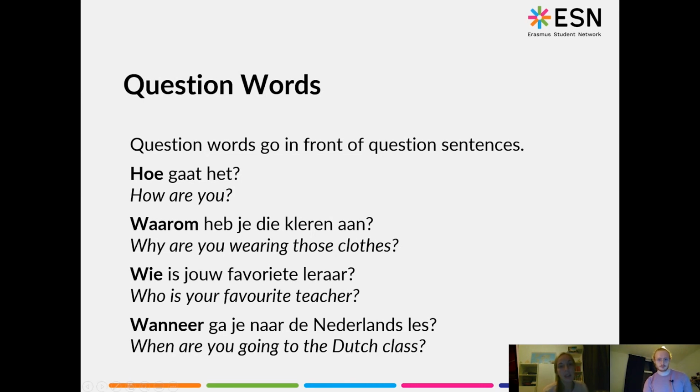So an example would be how are you, which in Dutch translates to hoe gaat het, and then how is the question word, and it's, as you can see, at the beginning. Same goes for the other ones actually. So you have why you're wearing those clothes, which translates to waarom heb je die kleren aan, and then again you see waarom at the beginning. Wie is jouw favoriete leraar? Who is your favorite teacher? Again, who translates to wie and is at the beginning.